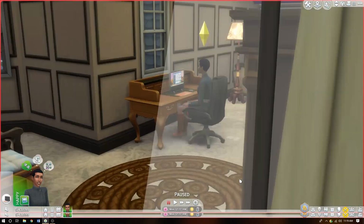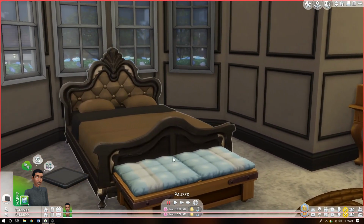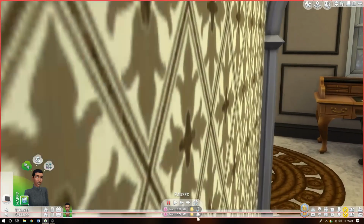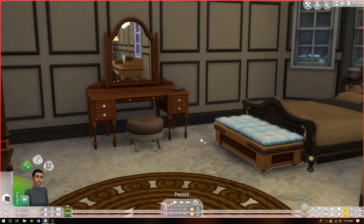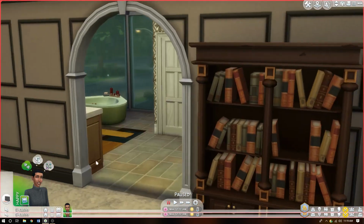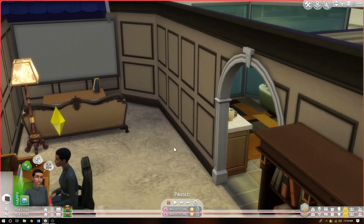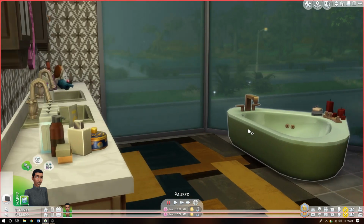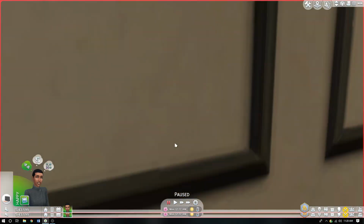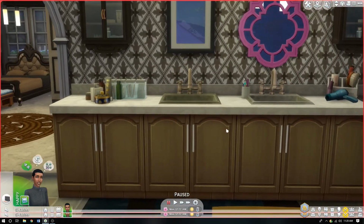And then we go into the master bedroom where we have Lexi. Here we have her bed, a little ottoman, and a vanity, and a bookshelf, and then at the other end of the bedroom we have a television and a couch and a coffee table. And then she has a master bathroom where they have kind of a spa area with another poof and just some random stuff sitting here.